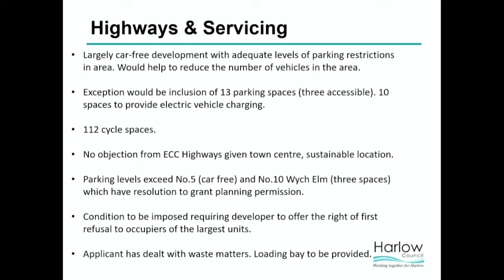The development would be largely car-free, with adequate levels of parking restrictions in the area, and it would help to reduce the number of vehicles in the area. The exception here would be an inclusion of 13 parking spaces, of which 3 would be accessible. There would be a total of 112 cycle spaces. There's been no objection from Essex County Council Highways, given it's a town centre site and in a sustainable location.